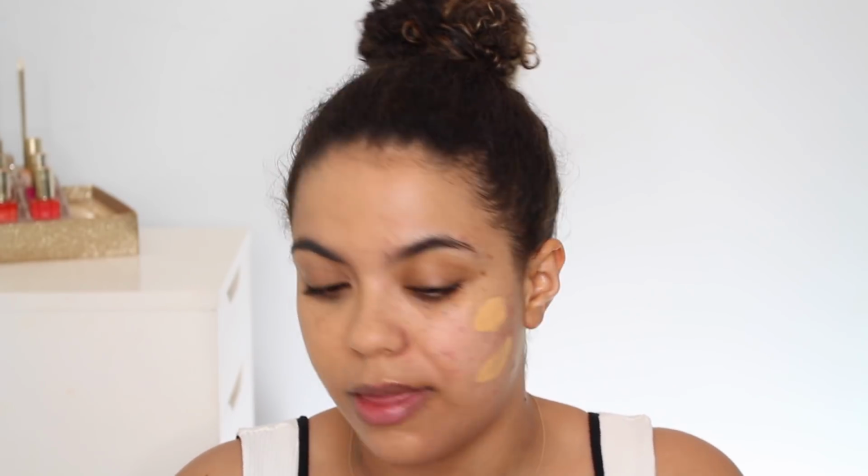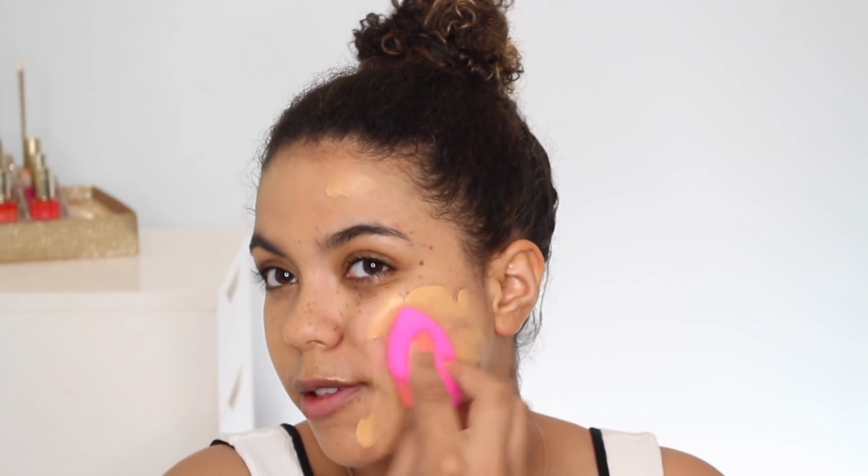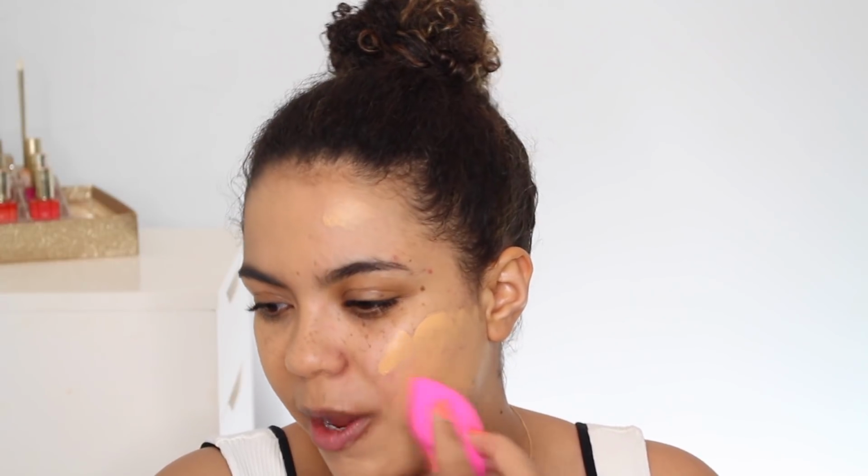And let me try it on the other side. I'm going to do this with a beauty blender. I'm just reading a little bit more about it. This is a fresh beauty blender, by the way. Oh, it's satisfying. It says it's lightweight and buildable, easy to apply, flashback free, which we will test, contains shea extract, which is an ingredient known to smooth the skin and help protect it. And then it also says it has a natural matte finish with light to medium coverage. So that all sounds really up my alley.